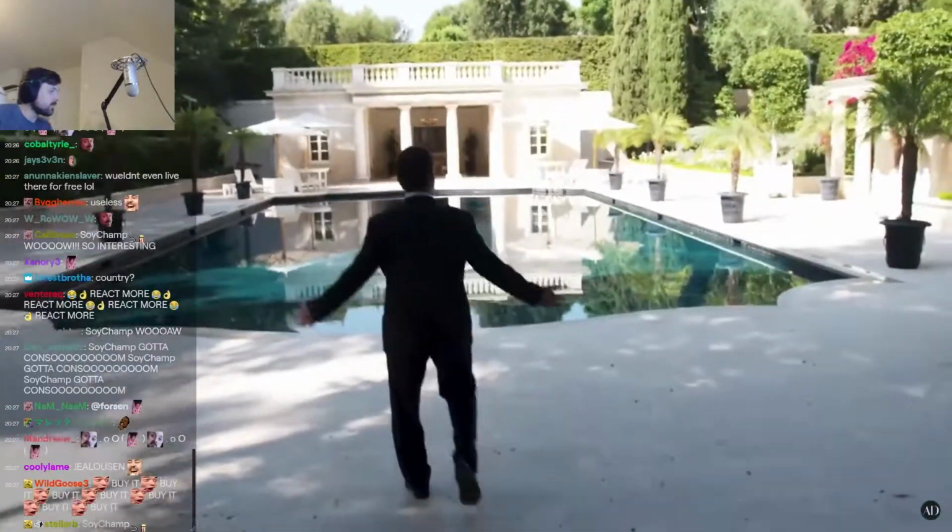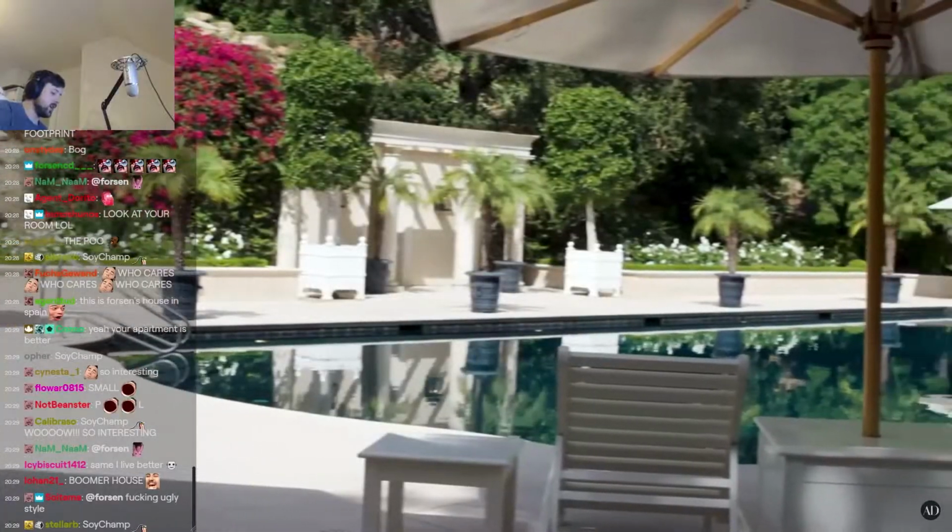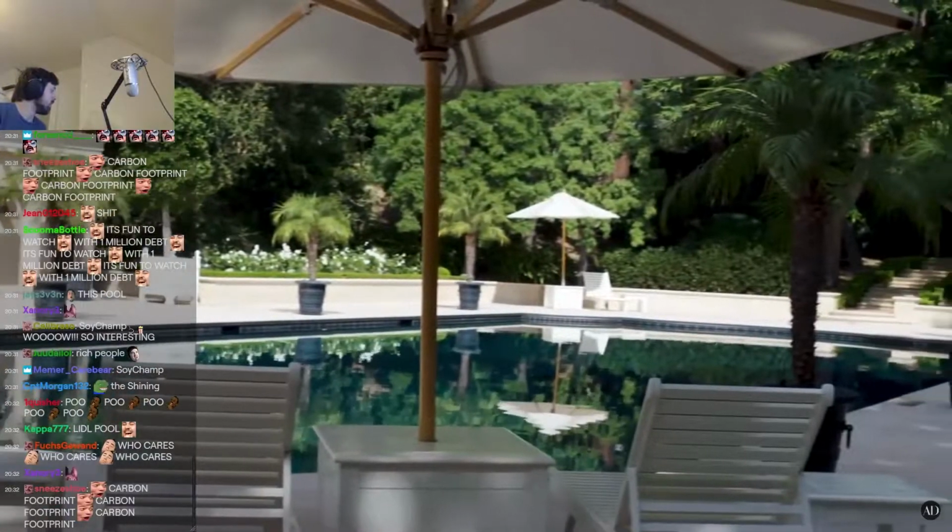Welcome to the swimming pool area. There's a 75-foot pool and a pool house as well. Tons of parties were held here.